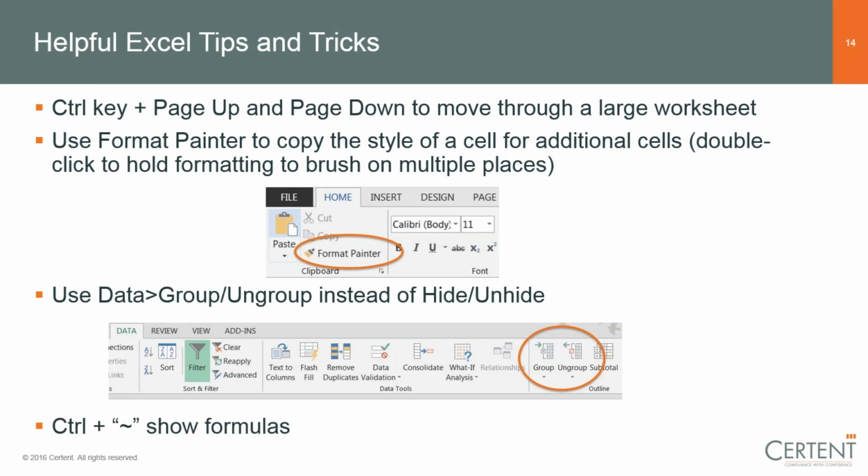The first one is just a very basic one, hopefully everyone's already familiar with it. If not, this is something new you'll be able to learn: by using the Control key and page up and down, you'll be able to quickly navigate through a large worksheet. Each time you do a page up or page down, you'll be going a tab forward or a tab back. If you have some of those massive Excel sheets that we've seen for all the different notes and all the different data to pull in from your ERP systems, it's going to allow you to navigate through that much more quickly than you had previously.